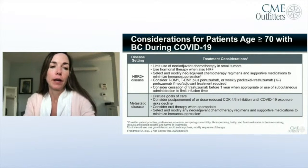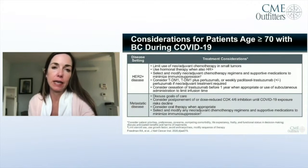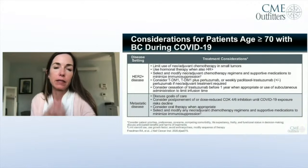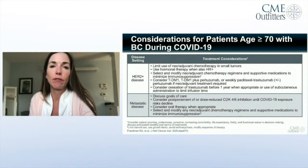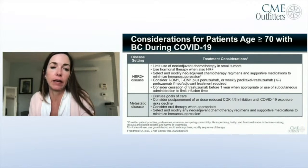Certainly for HER2 positive breast cancer, maybe don't be as aggressive in the neoadjuvant setting with cytotoxic chemotherapy. Consider using hormonal approaches or hormonal with HER2 targeted therapies. Just be mindful of the immune suppressive therapy we're using. However, we don't have outcomes data to support a full de-escalation approach. So I think if we're really careful with our patients, and we have a high functioning 75-year-old with an aggressive tumor, we need to treat as standard of care aggressively.